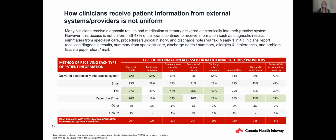However, you can see that many clinicians typically receive this information from multiple sources, meaning it's not consistently received through one single source or through their electronic system. So while a majority do receive information electronically, some are still usually obtaining this information by fax and paper chart and mail as well. Looking specifically at fax, diagnostic results, summary from specialist care, procedures and surgical history, as well as discharge notes, are often received through fax for about 2 in 5 clinicians. And nearly a quarter say that they typically access diagnostic results, summary of specialist care, discharge notes, allergies and intolerances, and problem lists by paper chart or mail as well.